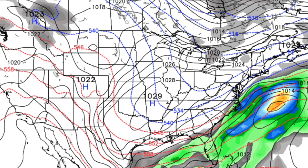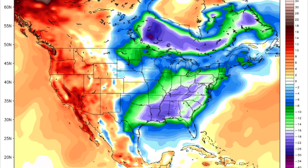This is Saturday, November 15th. The 540 line is all the way down to Clanton. The 534 line is almost down to Huntsville. And again, here's a look at the anomalies. This is centered on Sunday morning, November 16th. So by the time we get to that weekend, November 15th and 16th, this could very well push highs down into the 40s and lows down into the 20s. So just be aware of that.